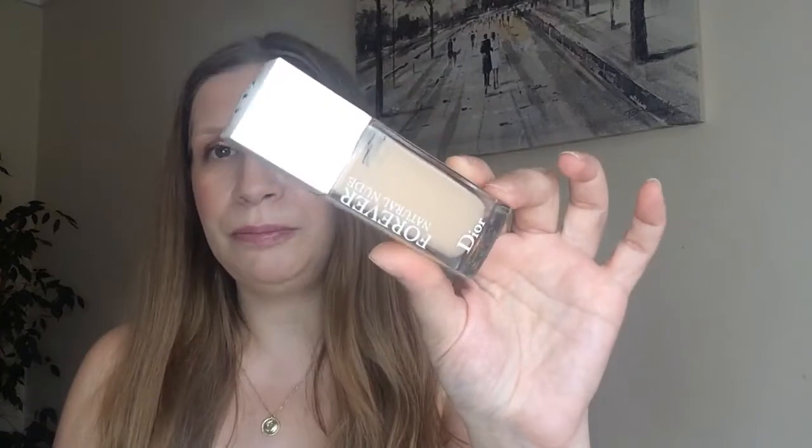So the first product I really enjoyed buying this year is the Dior Forever Natural Nude Foundation. Absolutely love the packaging, this comes with a pump. I love the packaging, I love the product. It gives me a beautiful glow to my skin. It's a beautiful foundation, great coverage, it's glowy, my skin looks the best when I'm wearing it. It's fantastic for summertime.